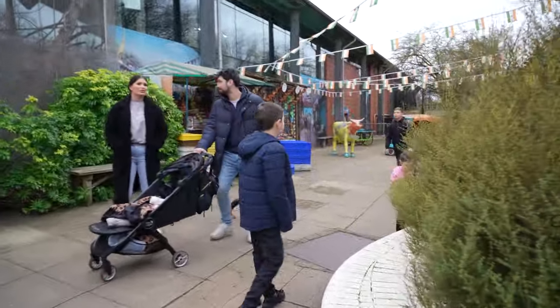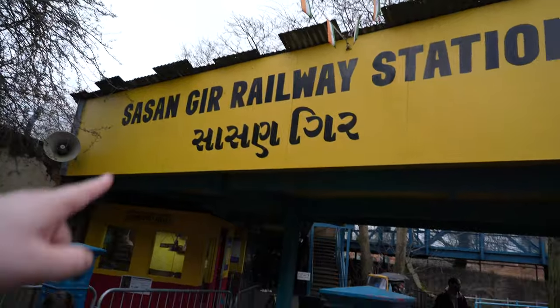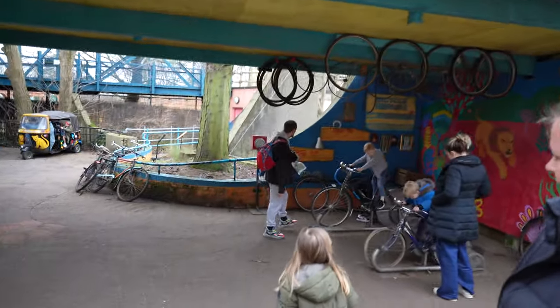They've themed it as if you are in an Indian village. All the colours, the flags, tuk-tuks, and different little shops. And then this area under here is themed like it's a train station. So you're going in, there's bikes you can ride, see how fast you can go compared to an animal.